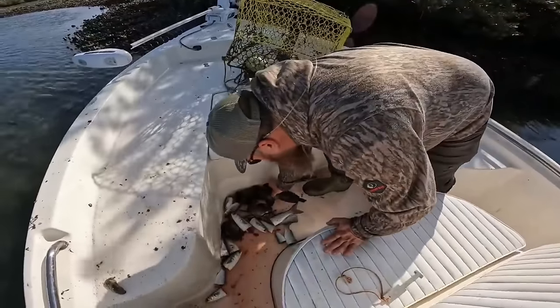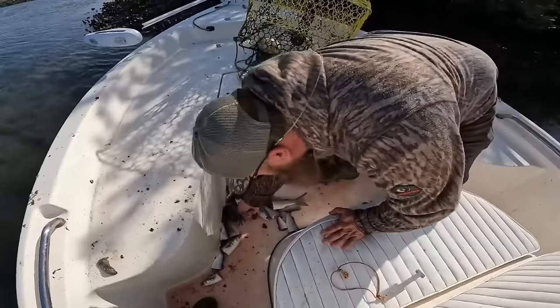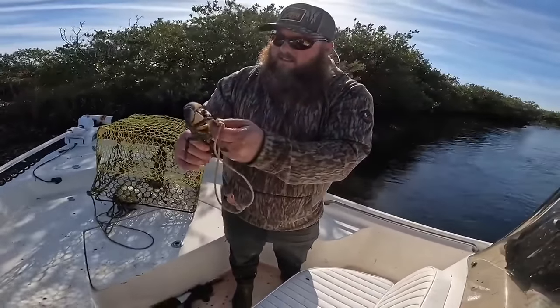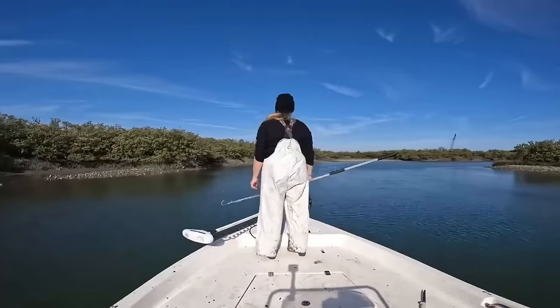What's the other one? Mother-in-law. That'll go back for bait. And we got three stones. Just measure them real quick. That's going to be one good claw. So we'll measure these. Pulling up to number three.